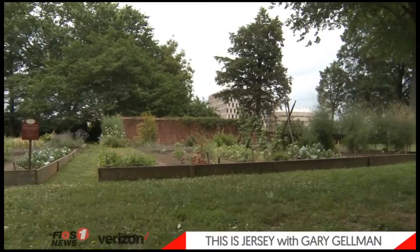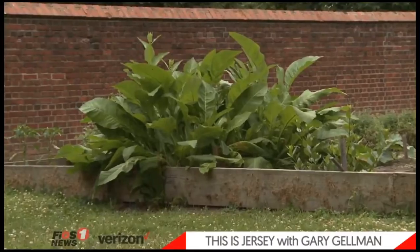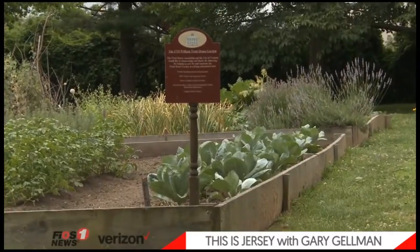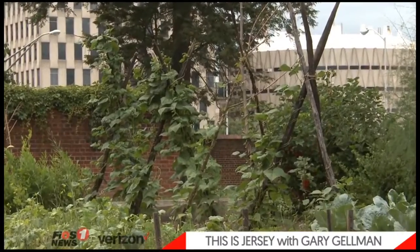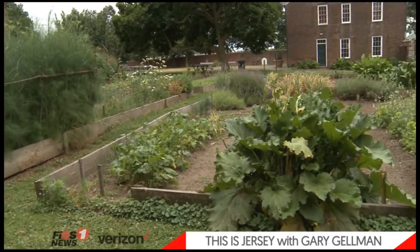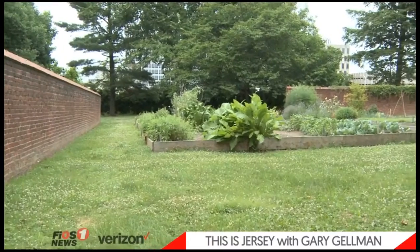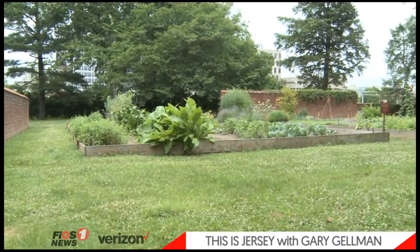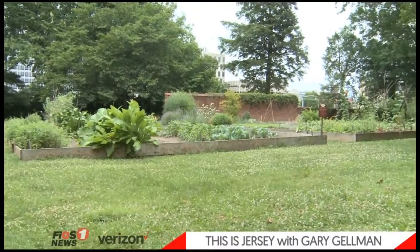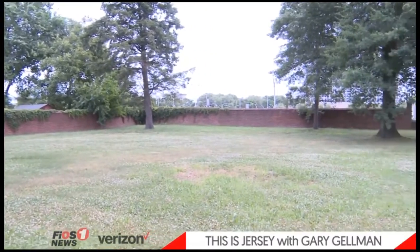We have a kitchen garden out here. It's about 1/10 of the size of the one that Trent would have had. His would have been huge. Most of what we grow in the kitchen garden are things you would be familiar with, like peas, beans, cucumbers, onions, garlic. But they also grew things that we don't really use or consume too much now, like medicinal herbs and different teas. The garden is taken care of by the Rutgers University Master Gardeners, and it's a great little oasis in the middle of the city here.